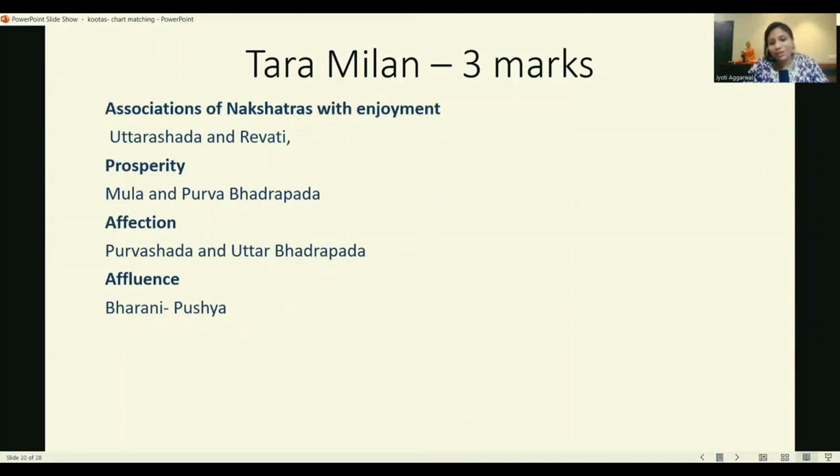If these constellations get married, then in this way we got the star. And not only this, we should look at the 3rd, 5th and 7th as well as the 22nd and 27th nakshatras, which have both good and bad aspects.